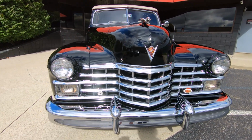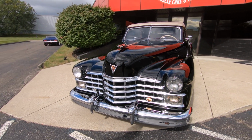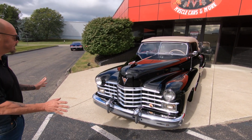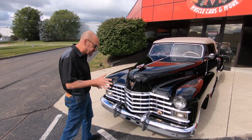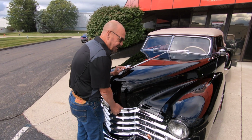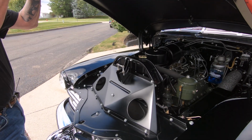Absolutely beautiful. I can't even imagine how much money they've got wrapped up in the chrome and the stainless on this thing. She is absolutely gorgeous. Now, she was restored back in early 2000-ish, I believe in 2002. I normally don't raise the hood here, but I just got to do it. I got to show you how beautiful it is under the hood.